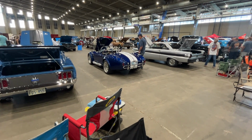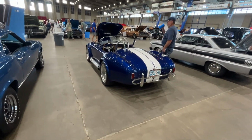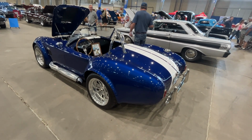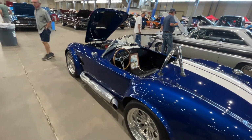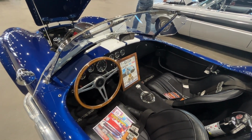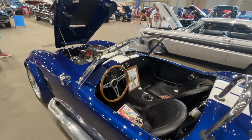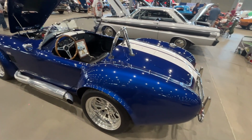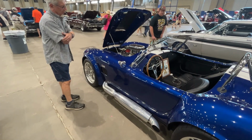Okay, I know we've all seen the Cobras before, but again, I guess I'm just attracted to color, and this blue is an amazing blue on that car. And of course, love the white stripes down it. Here's the only Cobra replica that does not have Carroll Shelby's autograph on the glove box door. Okay, that's just me being snarky. If I had one, I'd probably want the Carroll Shelby autograph on the glove box too. This claims it has a 427. It actually might. Let's go take a look.